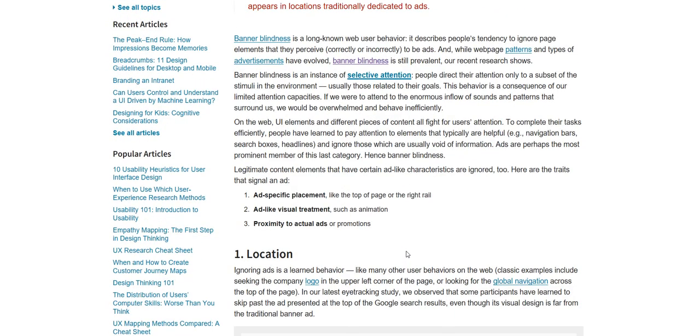So banner blindness is a long-known web user behavior. It describes people's tendency to ignore page elements they perceive, correctly or incorrectly, to be ads. And while the web page patterns and types of advertisements have evolved, banner blindness is still prevalent, our recent research shows. Banner blindness is an instance of selective attention. People direct their attention only to a subset of stimuli in the environment, usually those related to their goals. This behavior is a consequence of our limited attention capacities.